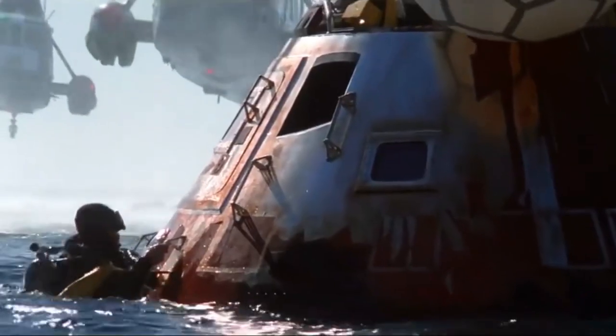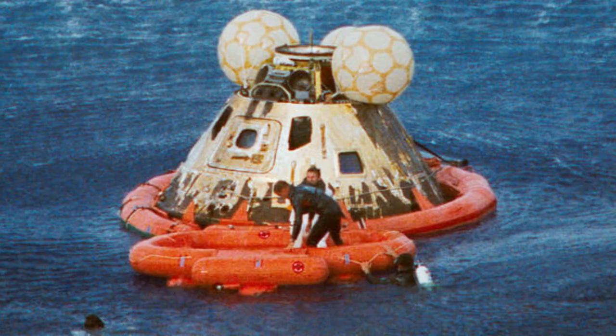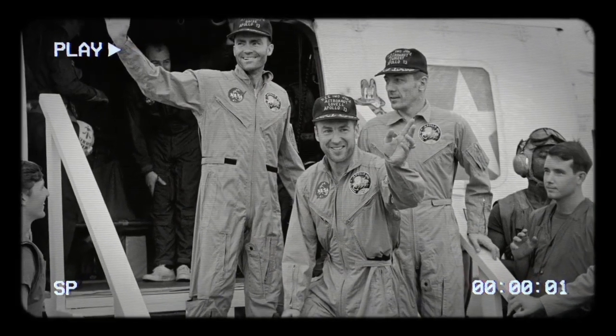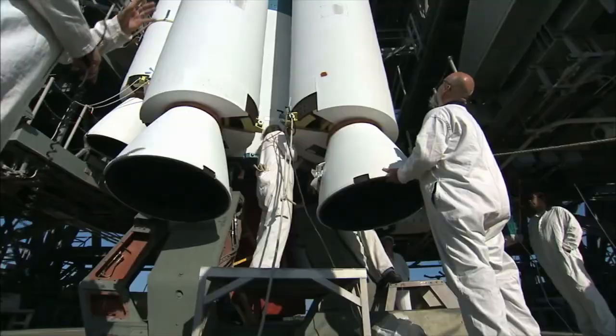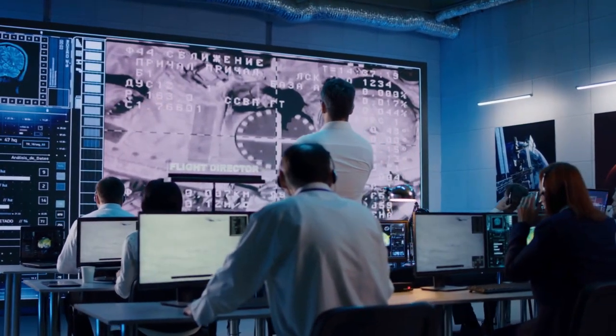The mission was ultimately a success, not in the original sense of landing on the moon but in the sense of bringing the crew home alive. The lessons learned from Apollo 13 had a lasting impact on NASA and space exploration. They led to improvements in spacecraft design, procedures, and training to better prepare for and respond to emergencies in space.